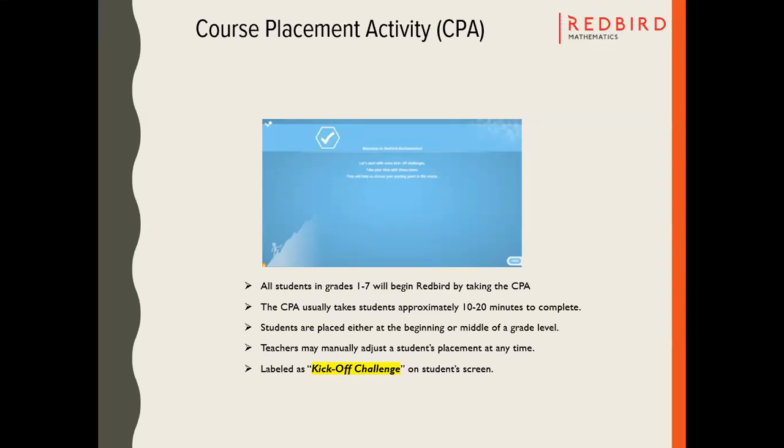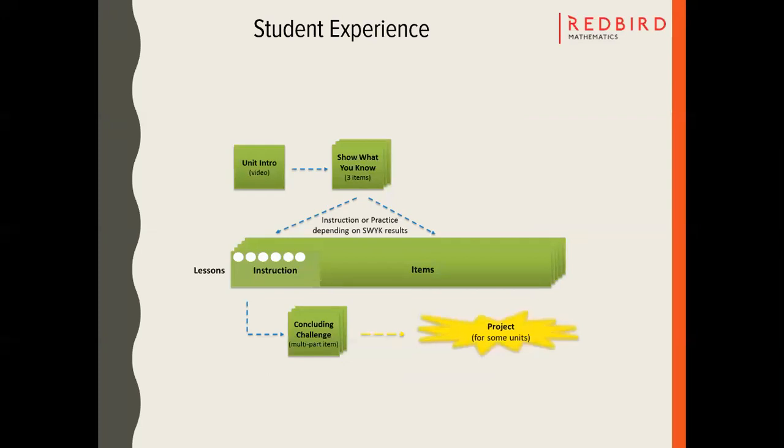Teachers can override that. So just know if you want them to start in 1st grade, you can override that. Once students take that course placement, they are then placed into a grade level. Every grade level has units.